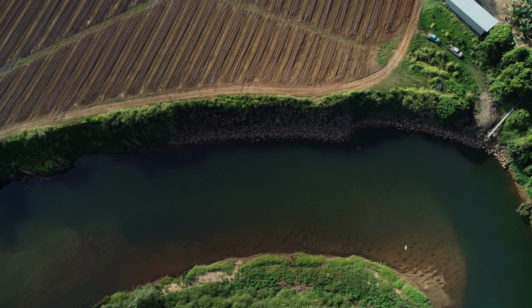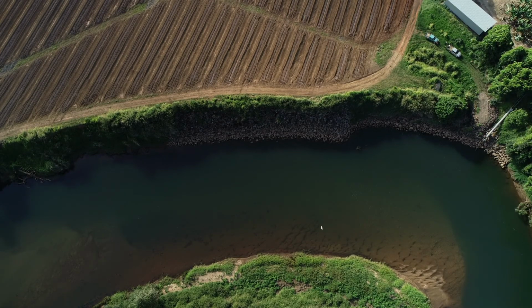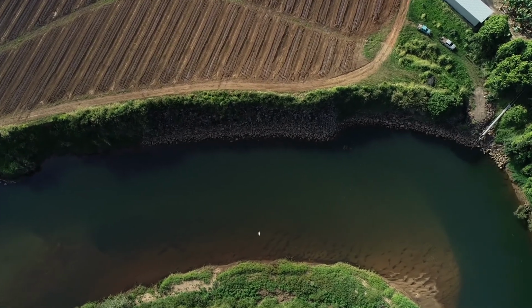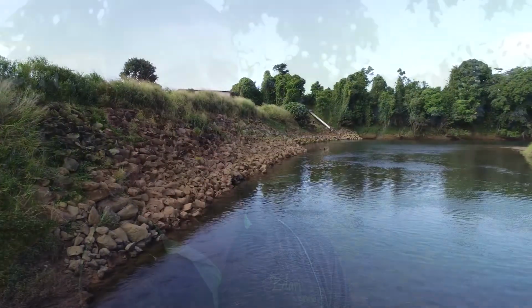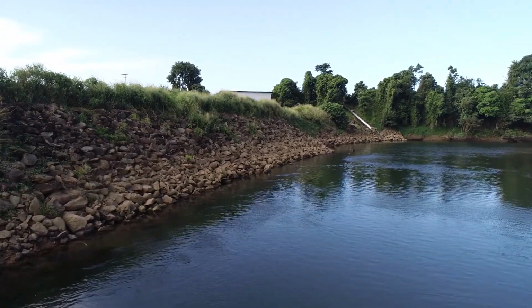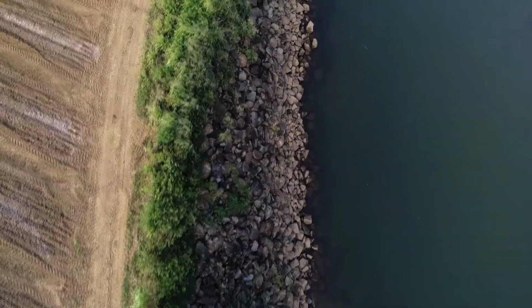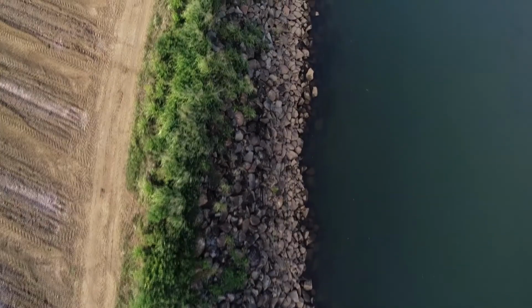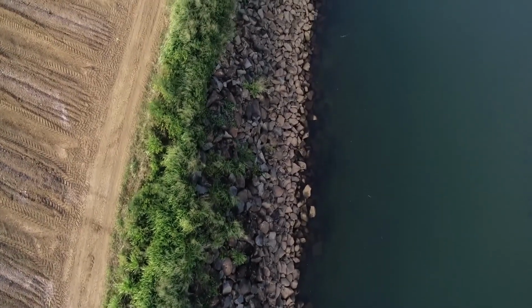The section of the riverbank that has been continually eroding is about 200 metres long. We've currently rock walled about 80 metres of that, and it basically involves thousands of tonnes of basalt rock being placed at the toe of the river, or the base of the riverbed first, and working backwards, placing rocks individually, interlocking them together until we come up above flood level. All the contractors involved had a lot of experience from the past in doing these sorts of projects.